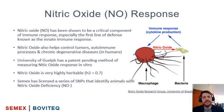The newest component of Immunity Plus is nitric oxide response. Nitric oxide is a critical component of the innate immune system. The innate immune system is responsible for really the first line of defense when a new pathogen is presented, meaning that when that pathogen enters the body of the animal, the innate immune system is able to recognize that there is a threat to that animal and provide that first line of defense.